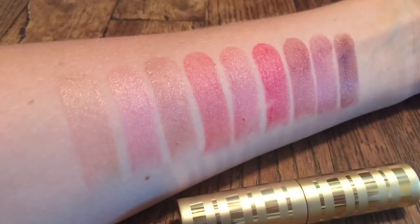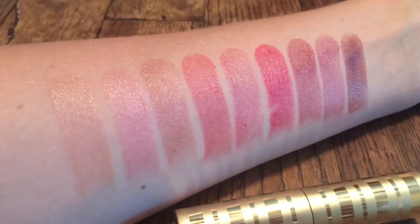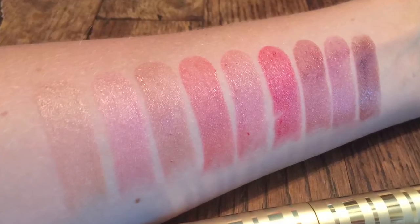And I just want to do a quick video just to show you our lip shears collection. So I'm going to do a quick swatch of those so you can see what they look like. Let's take a look. So I have the color swatched from left to right: nude, petal, twig, coral, rose, scarlet, currant, plum, and raisin. All right, so those were our lip shear colors.